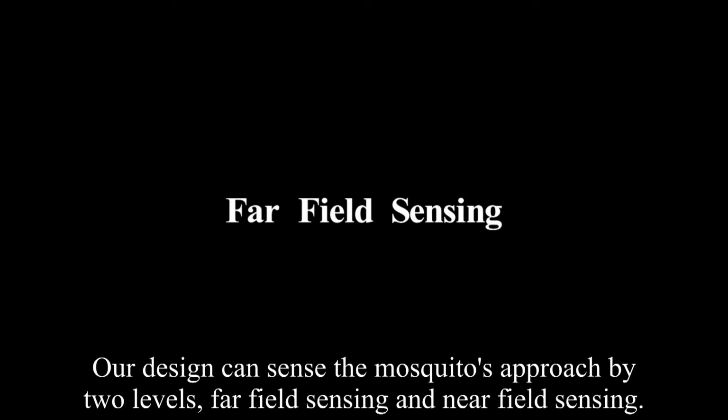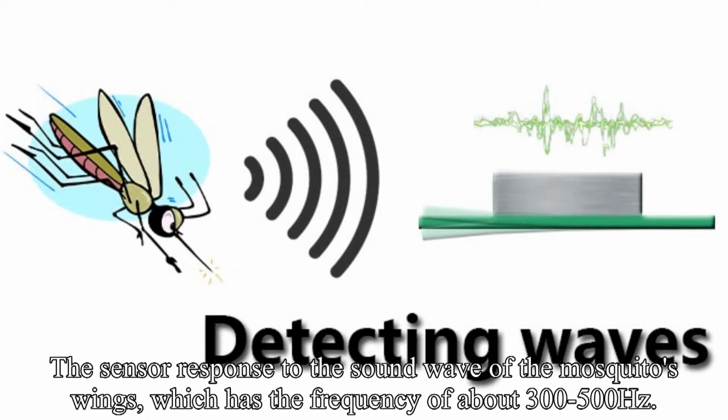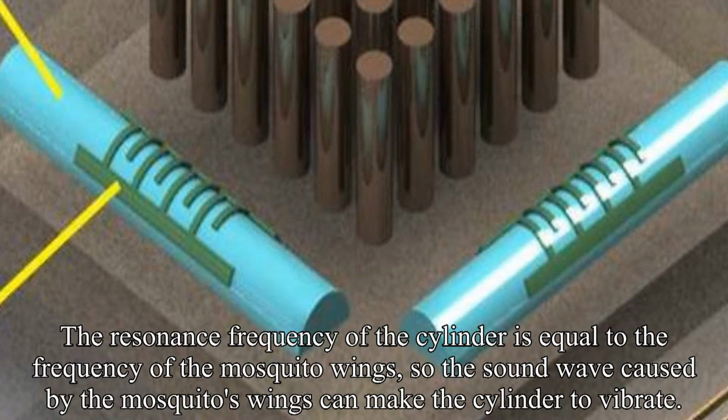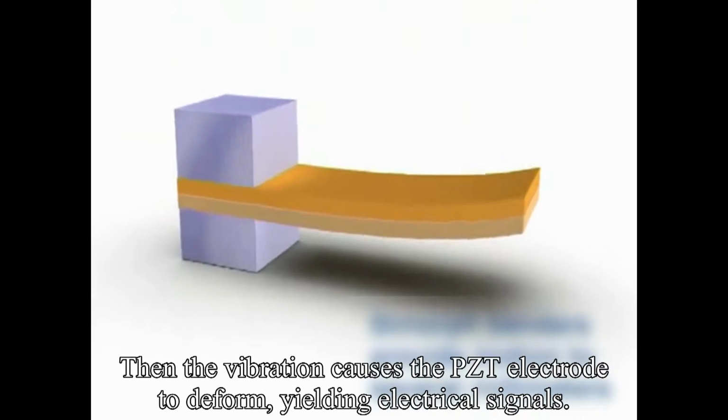Our design can sense the mosquito's approach by 2 levels, far-field sensing and near-field sensing. In far-field sensing, the sensor applies to the situation that the mosquito is at a distance from the human. The sensor responds to the sound wave of the mosquito's wings, which has a frequency of about 300 to 500 Hz. The sensing part is a PZT electrode placed on a cylinder resonator. The resonance frequency of the cylinder is equal to the frequency of the mosquito wings, so the sound wave caused by the mosquito's wings can make the cylinder vibrate. Then the vibration causes the PZT electrode to deform, yielding electrical signals.